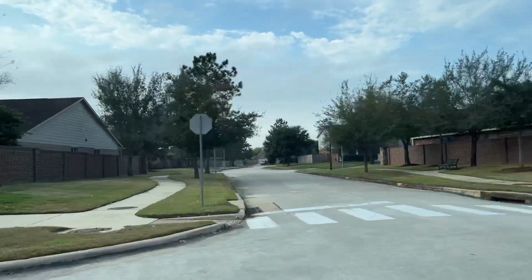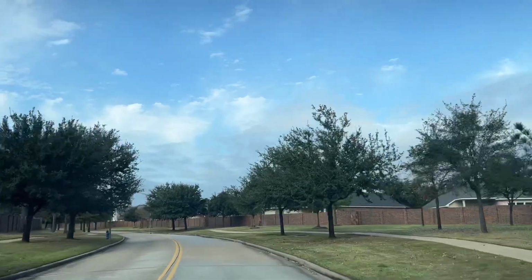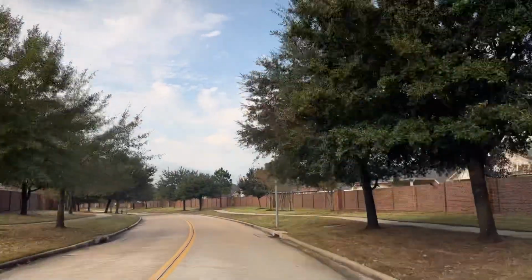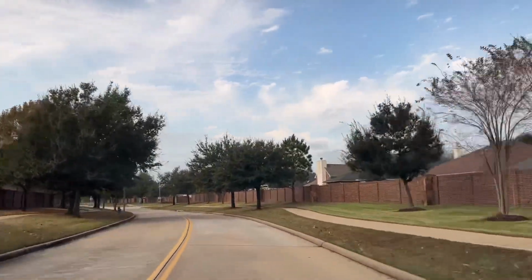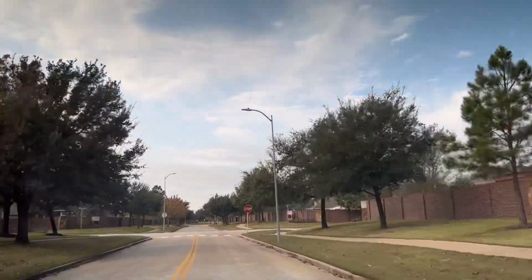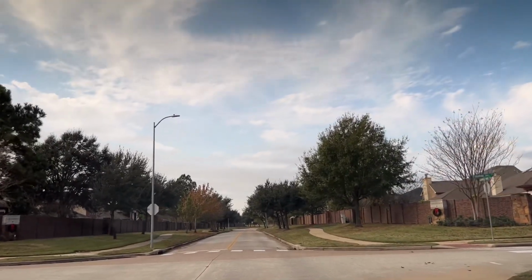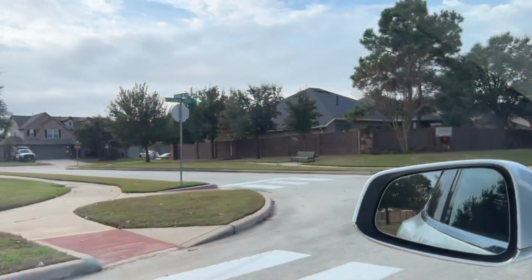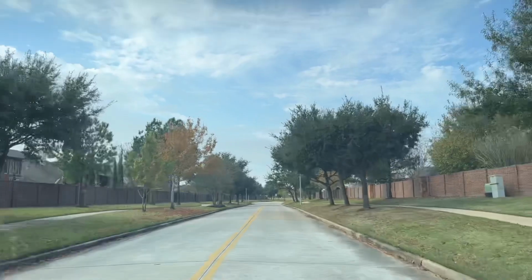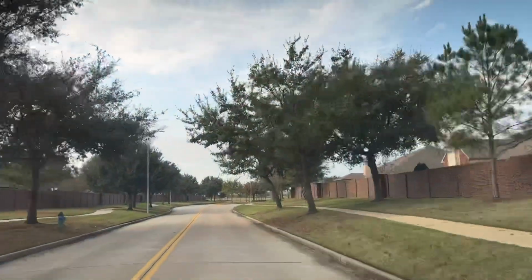Glenfield. It's not a main road, you still see sidewalks on both sides, trees on both sides. I assume that's a spot where the bus picks kids up for middle school and high school. I am pretty sure there are no buses for elementary school in this neighborhood, just like my neighborhood.